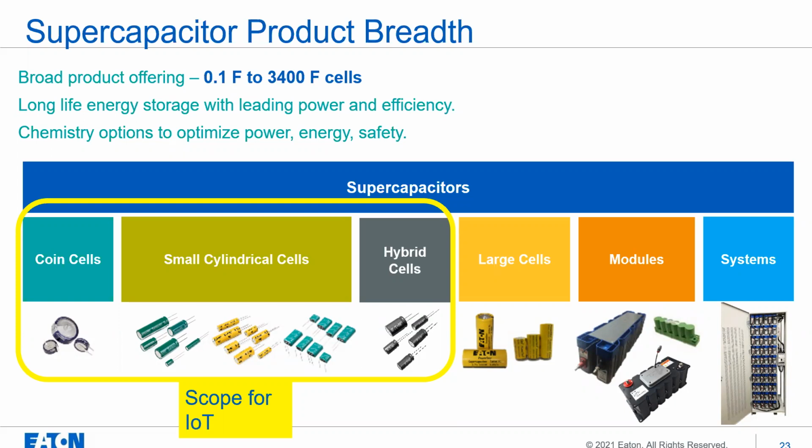Yes, I am saying farads, not microfarads or picofarads. For energy storage, it's typically in the farads range.